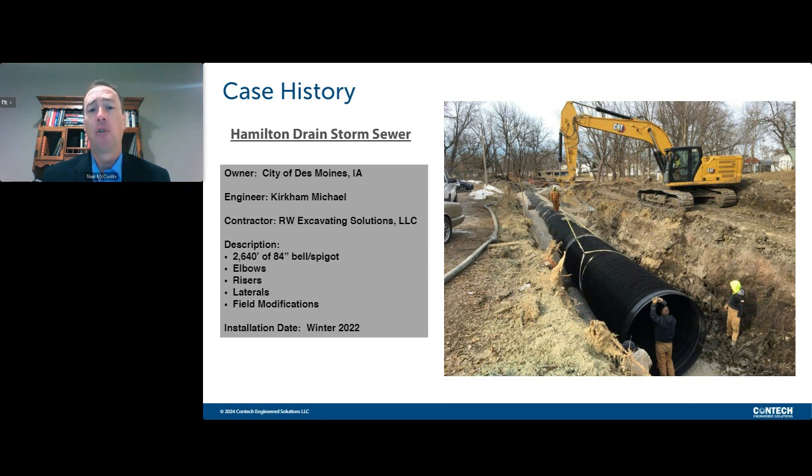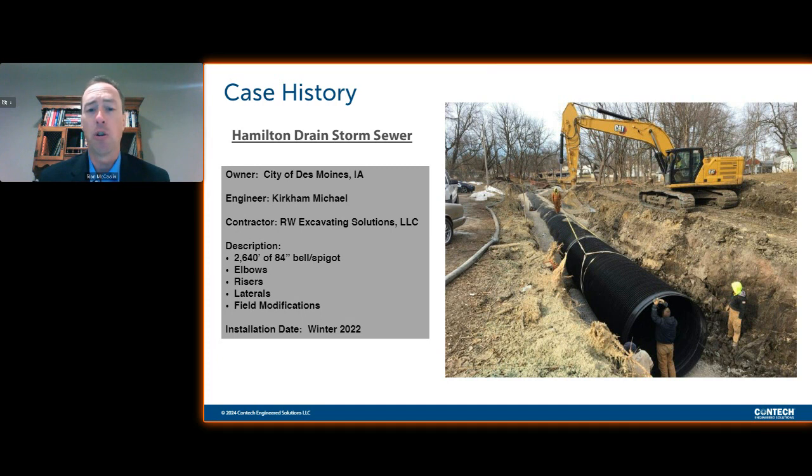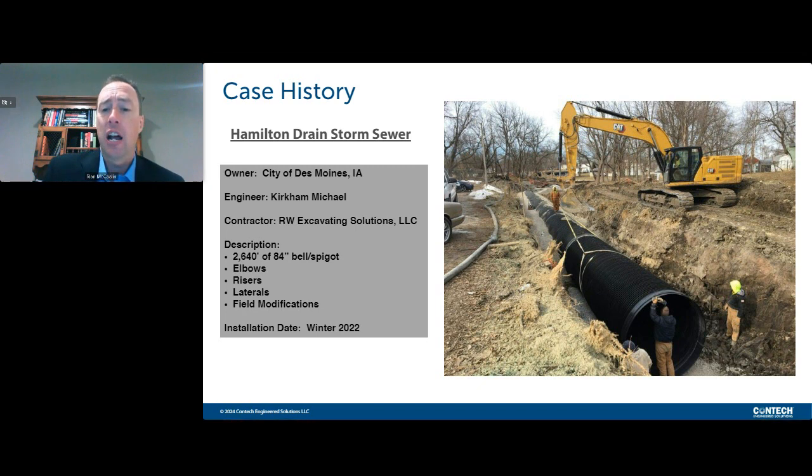So for the contractor who had to wheel in every single one of these sticks, they thought they'd be able to do this much quicker using the Duramax SRPE than they would with the reinforced concrete pipe. So that's going to wrap up my short section today.